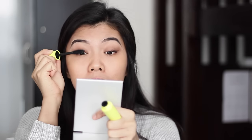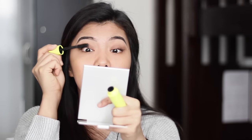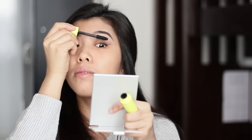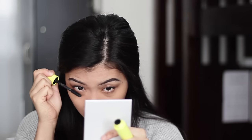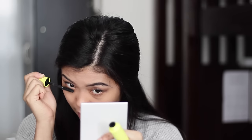So now I'm applying the mascara. I could say that it's very volumizing. By the way, it looks like Covergirl packaging. Don't you think? This is my putting on mascara face. One disadvantage with the fat applicator, I can't really use it on my lower lashes because it gets messy, as you can see.